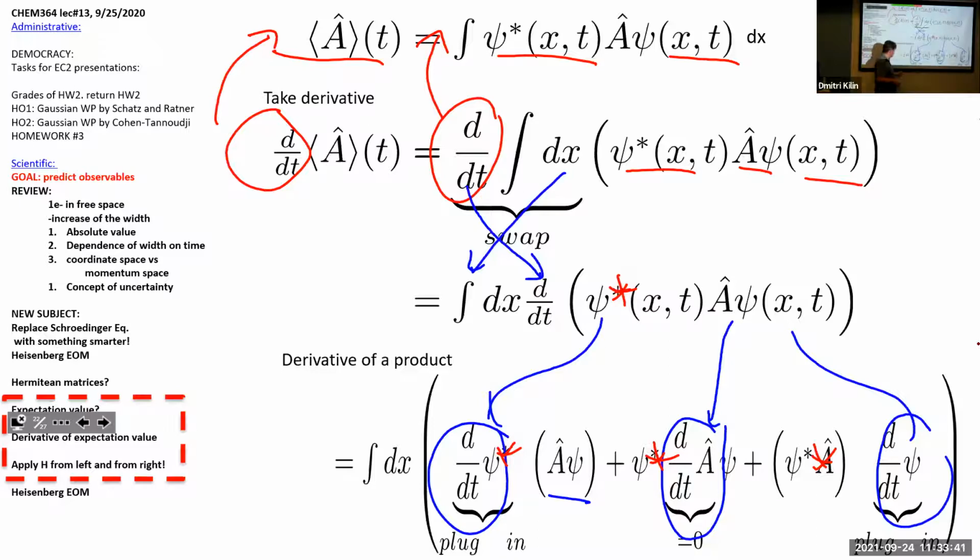Now, we do have two types of derivative. One is the derivative of the regular wave function. Another is the derivative of the wave function with star. What do you think about it? What will be on the next slide? You all have notes, but can you guess? What is the connection to a previous exercise that we did?